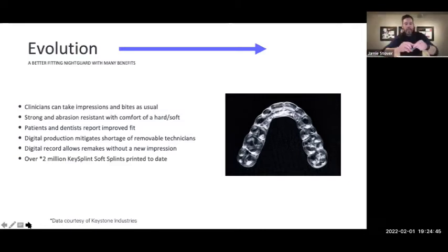But what happens is it's thermoactive, meaning when you warm it up in some warm water or it warms up to body temperature, it has a very pliable, comfortable feel. So it's like the best of both worlds. You have a very strong, abrasion resistant night guard, but a very comfortable and very good fitting one. I'm going to get into fit in a minute as well, and let you know how that works and why it's improved. So yeah, better fit.